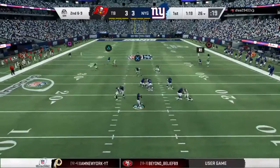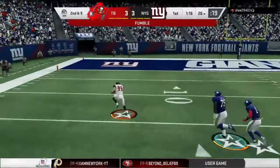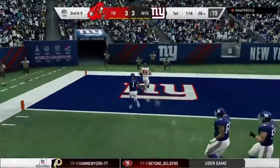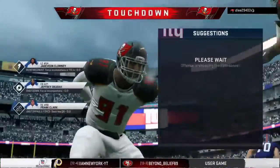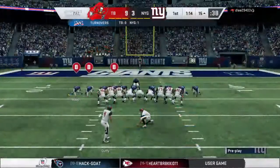That's it. On 2nd and 9, Jackson hit, and he lost the football. And it's picked up by the Buccaneers, and he returns it to the end zone. A fumble recovery touchdown for the Bucs.